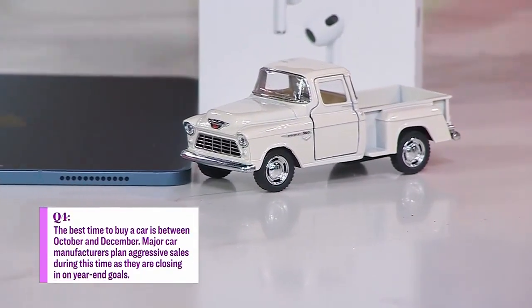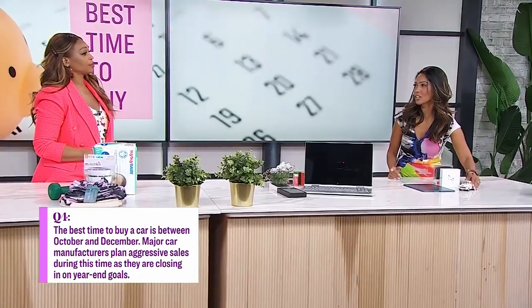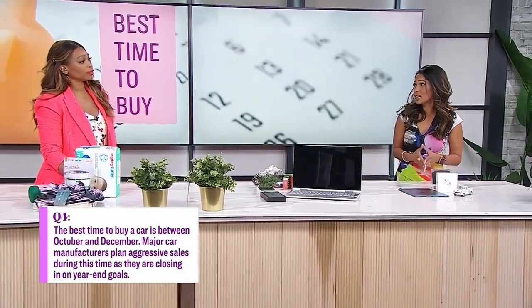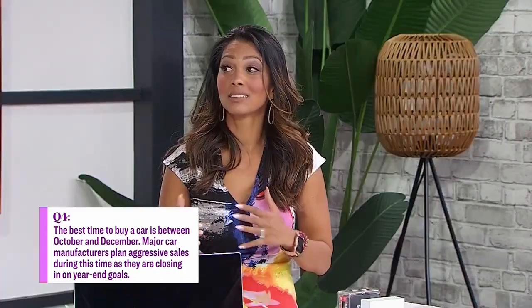Across the board in Q4, cars will go on sale big time. So dealers like GM, once again, they let us know that this is when they're closing in on their yearly goals. Mm-hmm. Now, with gas prices going through the roof, this is your time to really think about maybe going towards an electric vehicle. Yes. Once again, keeping the planet in mind.